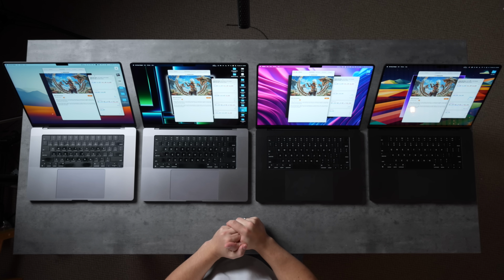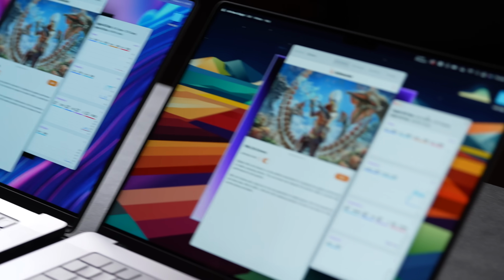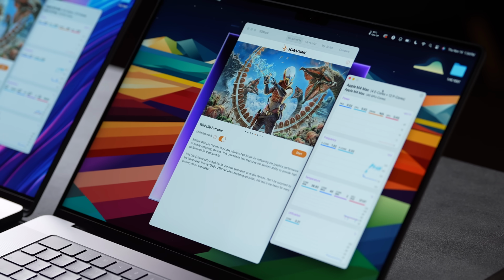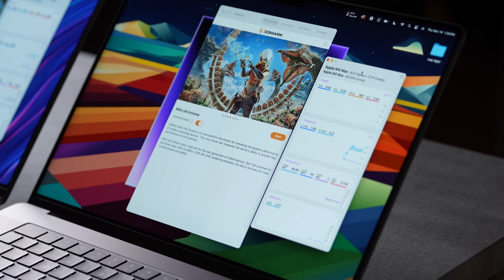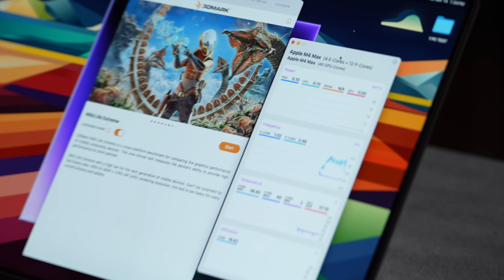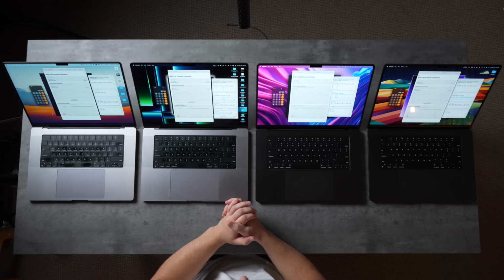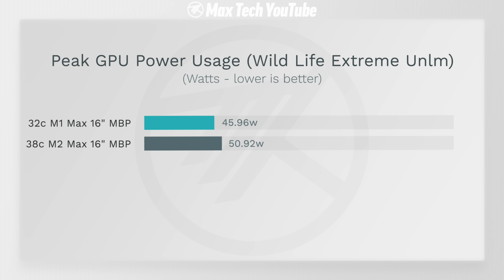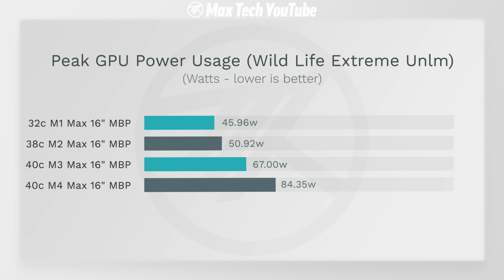So how is it possible for the M4 Max to be so much faster? Well, it might just be that they're pushing a lot more power to the chip. So to test that, we have 3D Mark's Wildlife Extreme Unlimited Test, which in my experience uses the most amount of peak GPU power. We have MX Power Gadget open to monitor exactly that. So let's get testing. More power. The M1 Max took 45.96 watts peak, 50.92 on the M2 Max, 67 watts peak on the M3 Max, and 84.35 watts on the M4 Max.